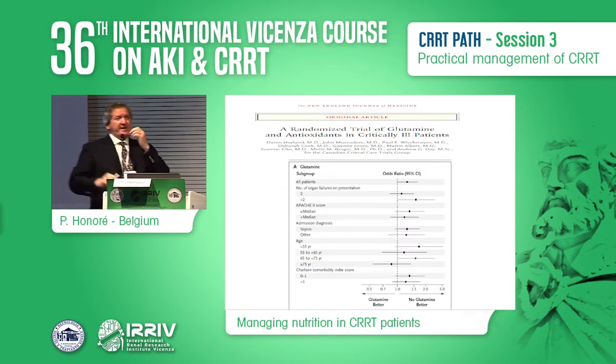Glutamine. So we said for many times, almost 2 decades, we should supplement glutamine in CRT patients. And then came this famous study from Daren Heyland from Canada. And look here, when the number of organ failure is more than 2, what a very bad outcome for the patient. We're almost killing the patient when we are giving glutamine to this patient. So far, I would really recommend to stop giving glutamine in patients with CRT, because there were some patients with CRT and AKI in this study.